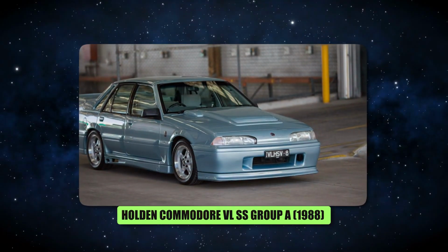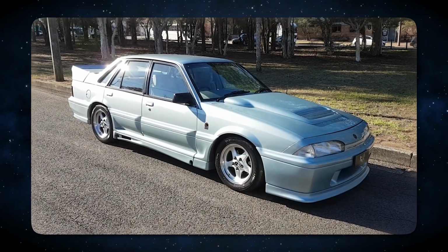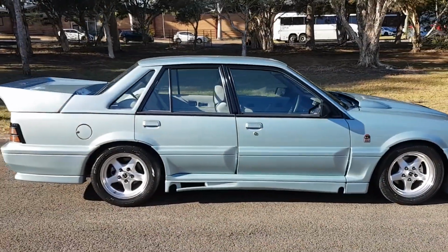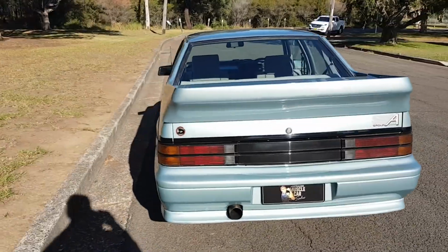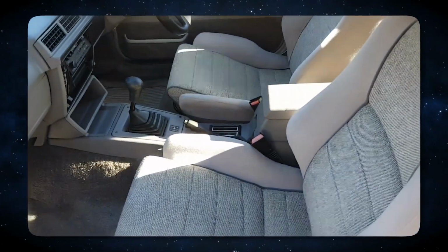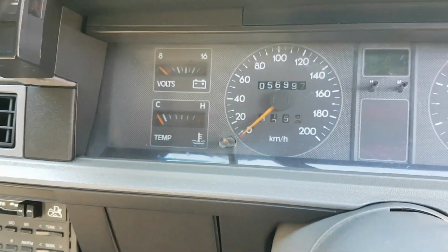The Holden Commodore VL SS Group A. In 1988, Holden unleashed the Commodore VL SS Group A, which was a special built to dominate racetracks. This wasn't a muscle car for the faint of heart. A 5-liter V8 engine pumped up for racing turned out over 300 horsepower, transforming the Commodore into a track weapon.